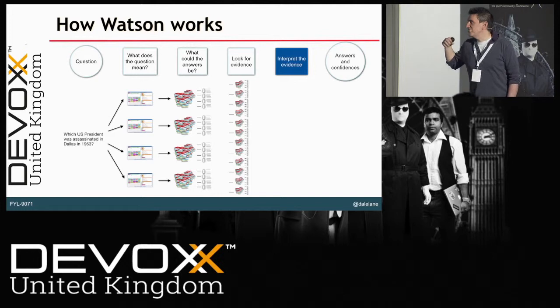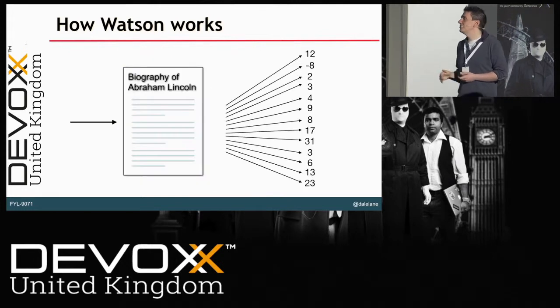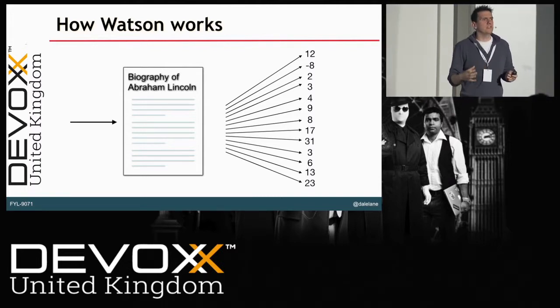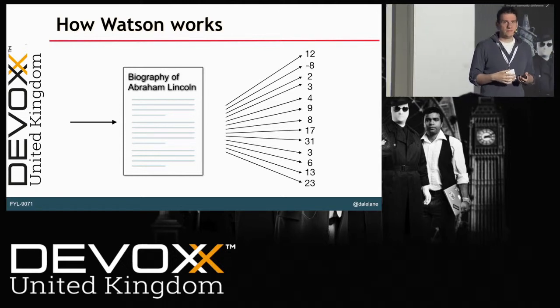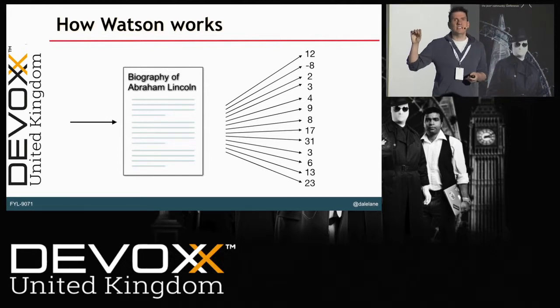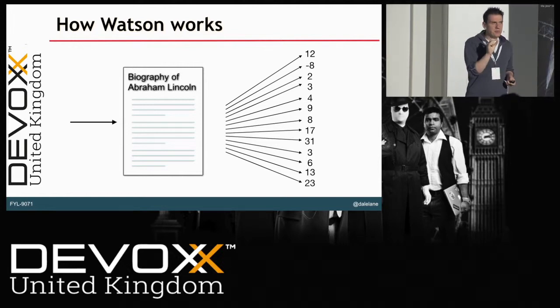So for each piece of evidence, the next phase is to interpret it, to work out what this evidence is telling us. We have a very large number of, at the moment we're up to like 400 and something, stateless bits of code that look at the piece of evidence from a particular perspective. Feature scorers, as we call them. And each one is going to look at this and see, does this tell us this is the right answer or not? And like I say, from a very particular way of looking at it.